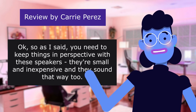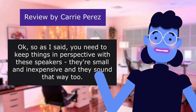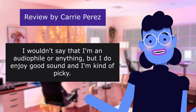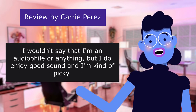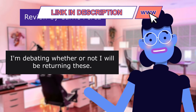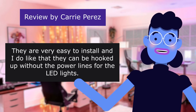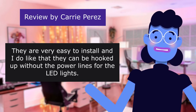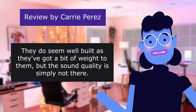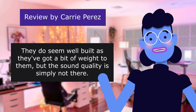Okay, so as I said, you need to keep things in perspective with these speakers. They're small and inexpensive, and they sound that way too. I wouldn't say that I'm an audiophile or anything, but I do enjoy good sound and I'm kind of picky. I'm debating whether or not I will be returning these. They are very easy to install and I do like that they can be hooked up without the power lines for the LED lights. They do seem well built as they've got a bit of weight to them, but the sound quality is simply not there.